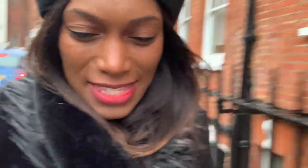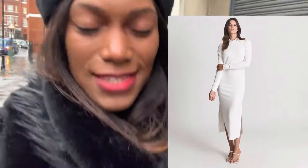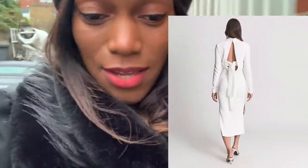So I'm braving it through the rain. Gonna quickly head to REISS. So I bought a dress. I'll either link it down below or insert a picture for you guys to see, but it's a beautiful stunning dress by REISS. And guys, the back is open. You tie it at the back. The color's like a nude blush color. I wanted to wear it this evening, but they don't have my size. So I'm going to see if I can find something else for tonight's evening.